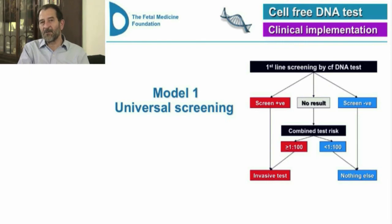be to confirm a positive result by doing an invasive test, to reassure those with a negative result that it is extremely unlikely, but not impossible, that the baby would be affected, and in a subgroup of patients where the cell-free DNA test fails, then it can either be repeated or we can fall back to the results of the combined test and then decide on invasive testing or against based on the results of the combined test.